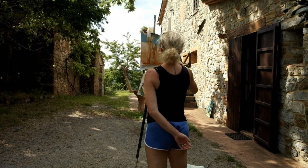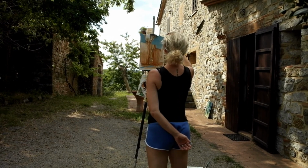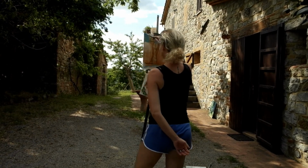I'm very happy to announce that in September 2020 I'm going to be giving a landscape workshop right there. So please stay tuned for more information that's soon coming up, and I hope to see you all there.